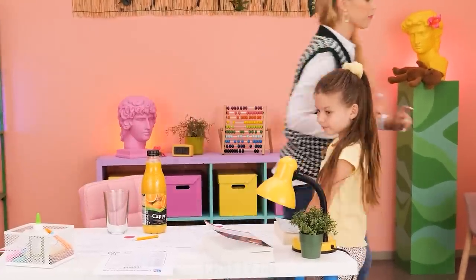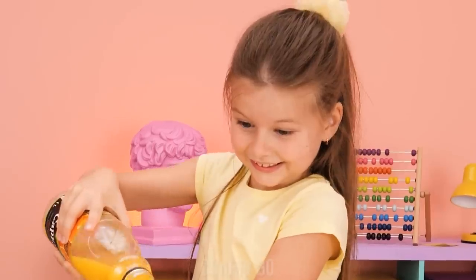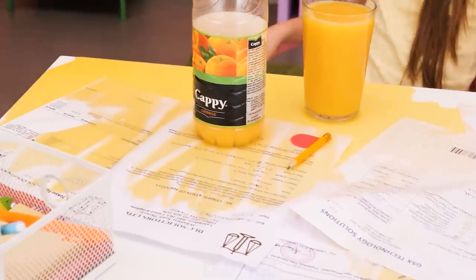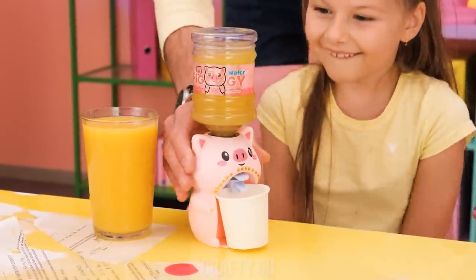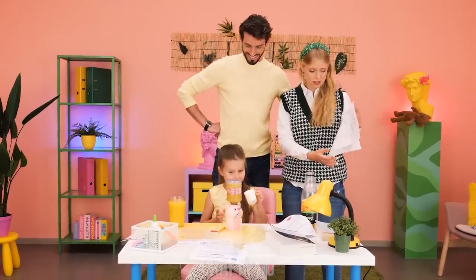One moment. Okay. I'll do it myself. Whoops! What? What did you do? Babe? Oh, I see. Don't worry, I got you! Try this mini dispenser! See? It worked! No more mess!